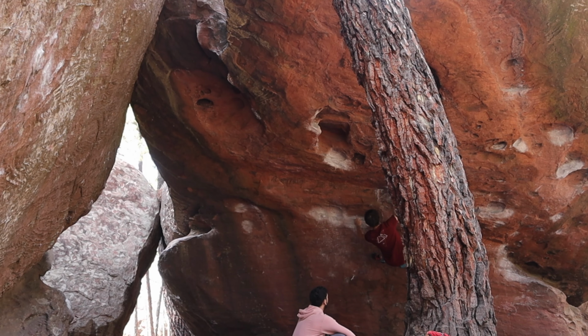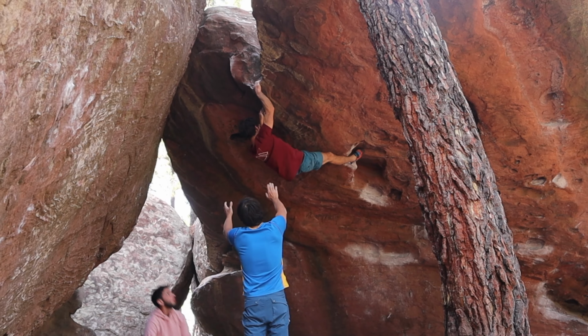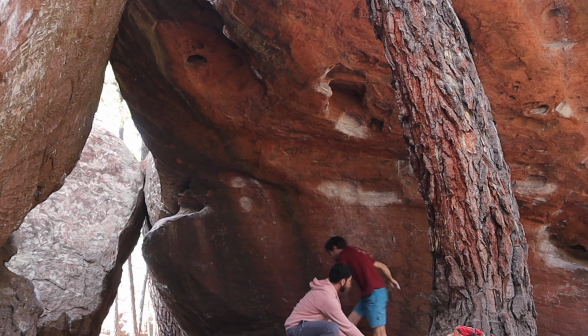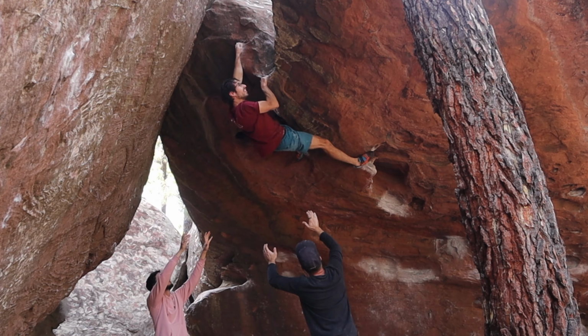So I just had a play on El Quebrantahuesos, I think that's the name of it, and it looks like a really scary 7A. I think the moves were okay, but then I couldn't figure out how to top it out, so I tried it a few times and then I had to call it. I'm not gonna waste all my energy on that.